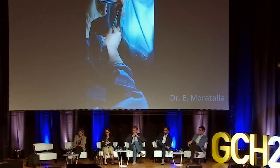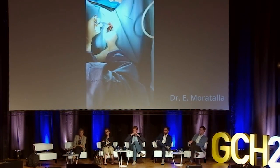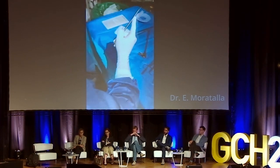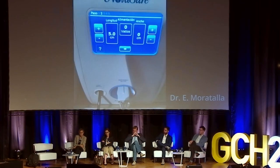We then proceed to perform the hysterometry. In this patient, the uterus was 8 centimeters long. Subsequently, we perform a cervicometry, introducing a Hegar dilator up to the internal os to obtain a measurement of 3 centimeters. Therefore, the cavity will have a length of 5 centimeters. That is the result of subtracting the result of the cervicometry from that of the hysterometry. This is the measurement we introduce as the length in the device.